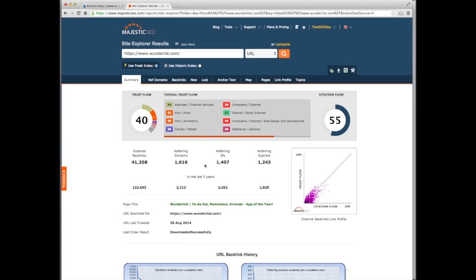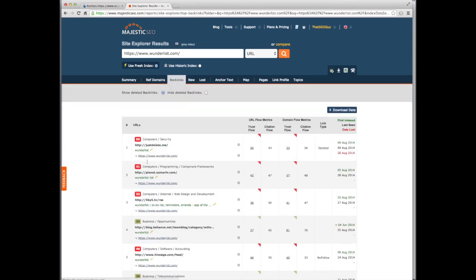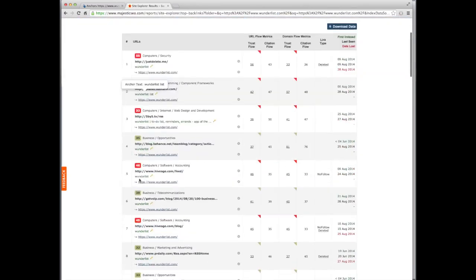It's just not worth it. But if this was about 20,000 and this was what it is now, then that's absolutely fine. So is this, to be honest. But anything that's a really strange ratio, if that was like 10 and that was 40,000, then definitely. What you can do is go to the backlinks and just go through and check out what the anchor text is for each of them.